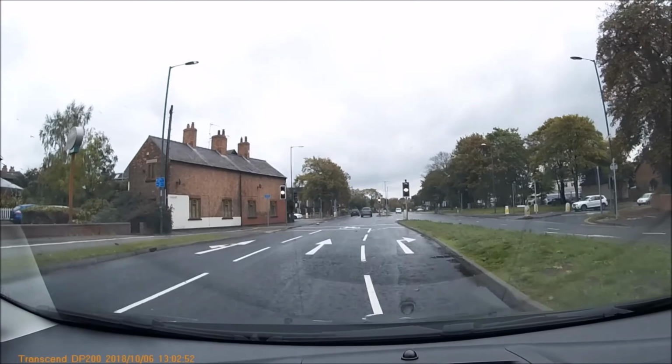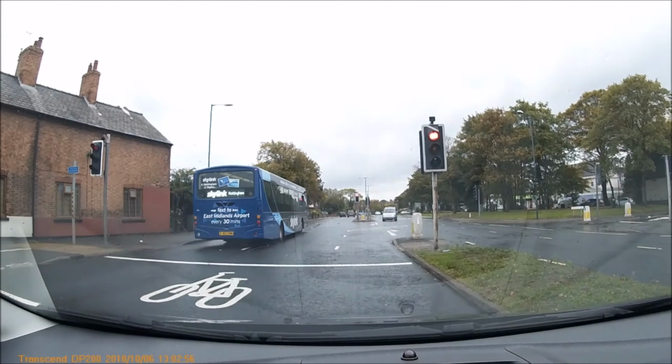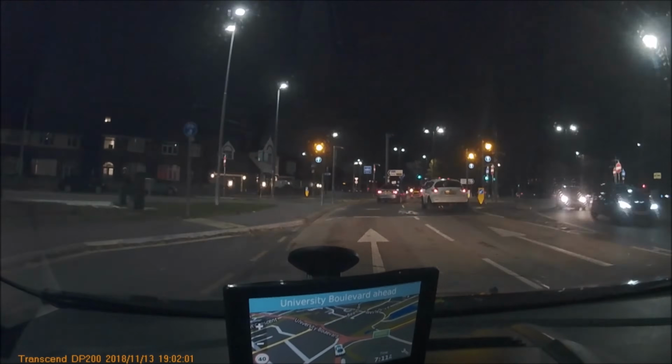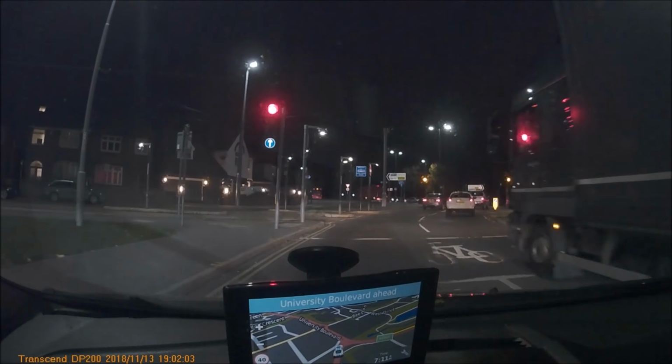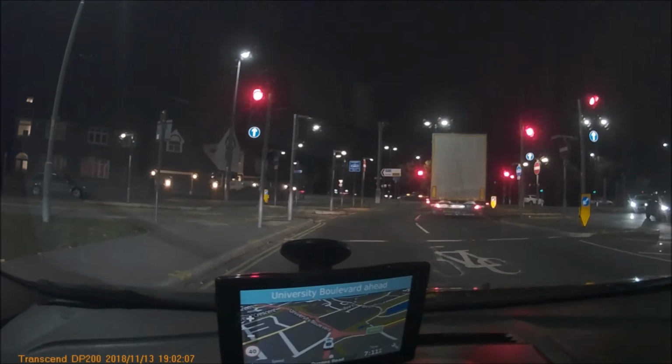Let's look at some professional drivers. So we've stopped again at the traffic lights on amber, which we could safely. The bus driver straight through. And we'll look at the next clip. Again, another professional driver on the right hand side. Plenty of time to stop. Not just ignores that red light, but goes through the next red light too.